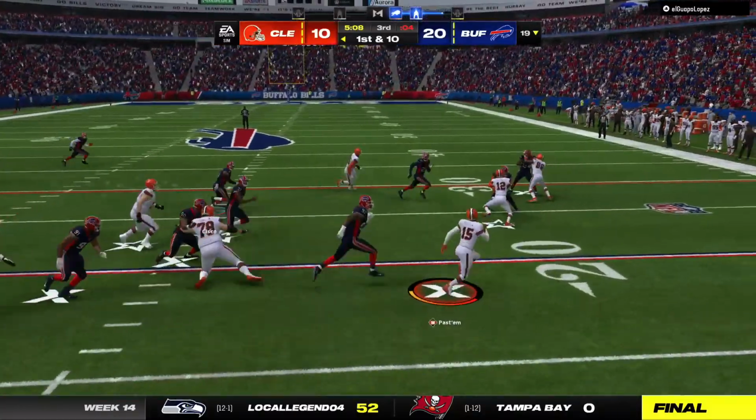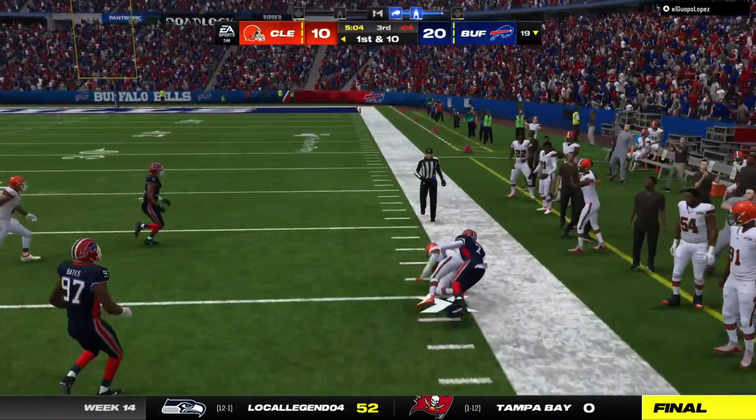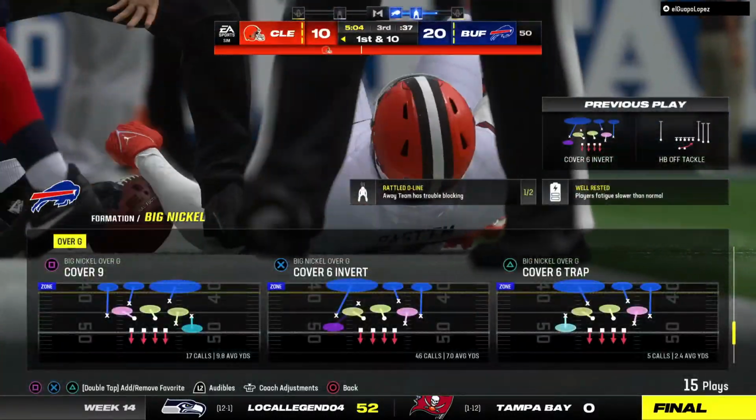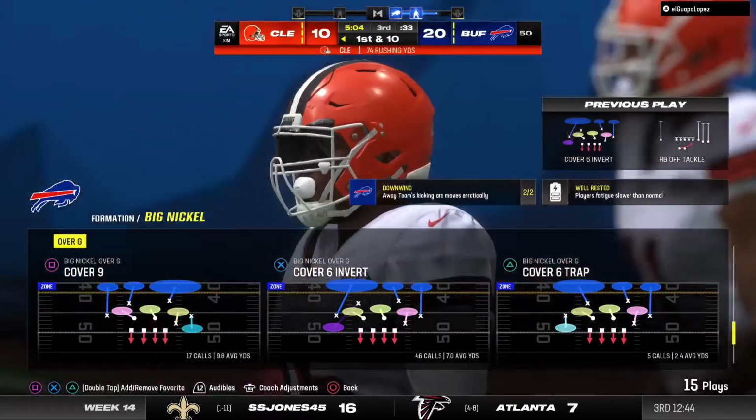And they'll run on the inside handoff. There's some space here. And he's going to be out of bounds right at midfield. 74 yards for him on the ground now as he has been terrific here this afternoon.